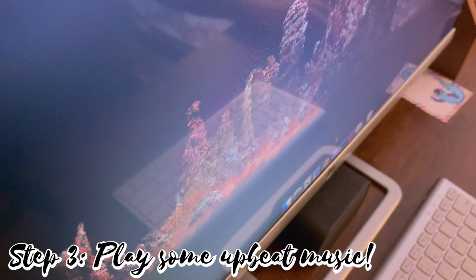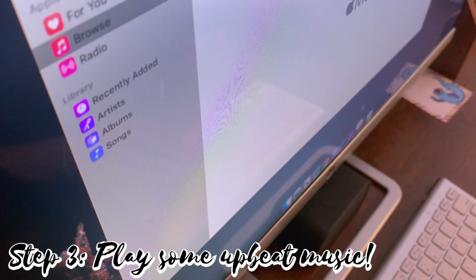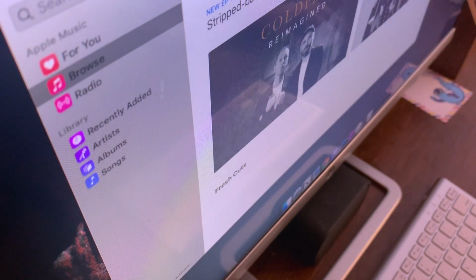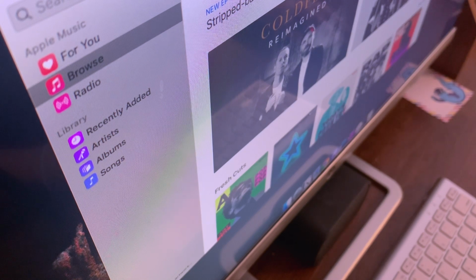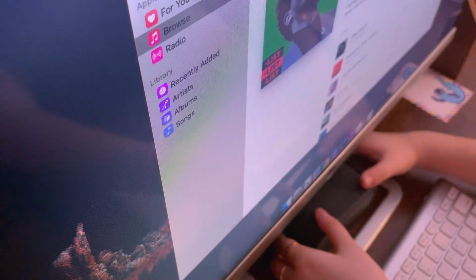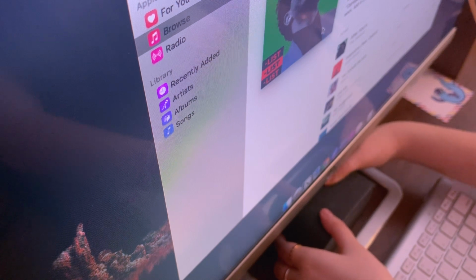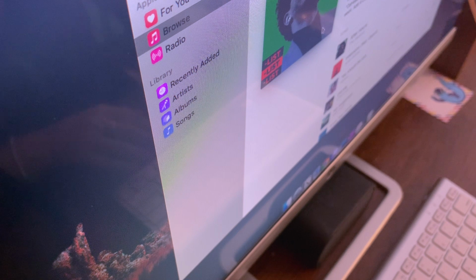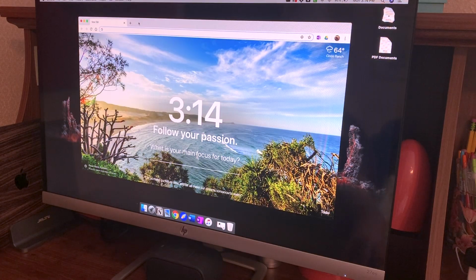Now that everything is connected, I am playing some music to make my studying more enjoyable. I found lo-fi and study playlists to be too calming, and they make me sleepy, which is not what you need when you're doing homework. I start my assignments around 3:30 or 4, so I'm already tired by then. Recently, I've been listening to today's top hits or some 80s or 90s music. Whatever brings your energy up works.